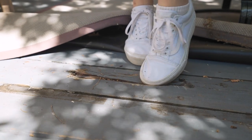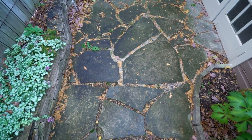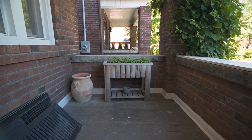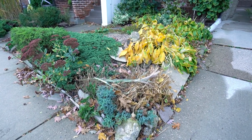So we're going to get started on tackling that so that I can have a beautiful backyard space that I can hang out in and a very welcoming front porch, because right now it's a little sad and very embarrassing. I moved to the neighborhood and I'm just instantly embarrassed by my front yard.